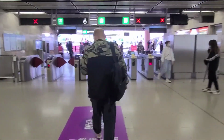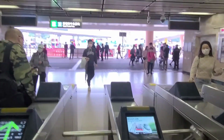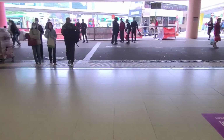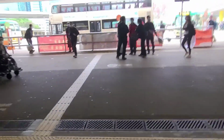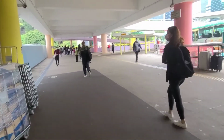So exit B is what we're looking for, and keep out your Octopus card. And now take a left turn and head for the corner.